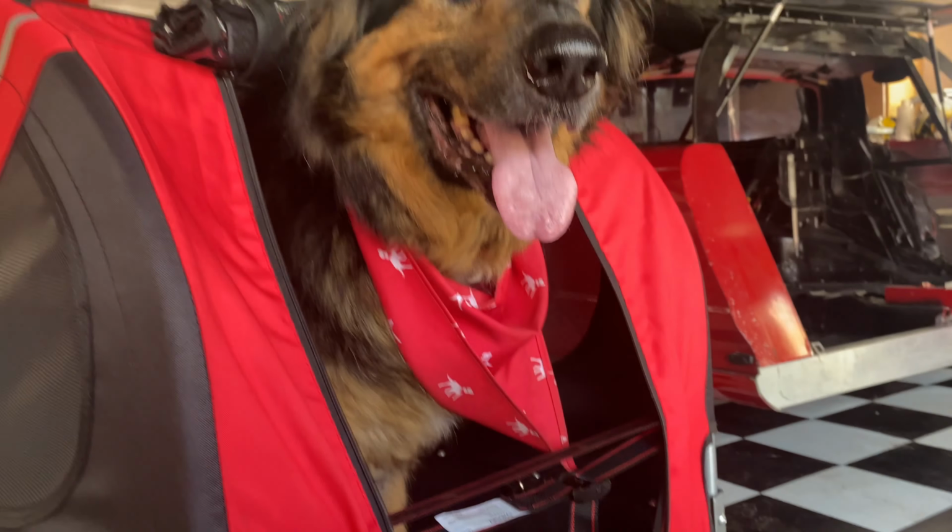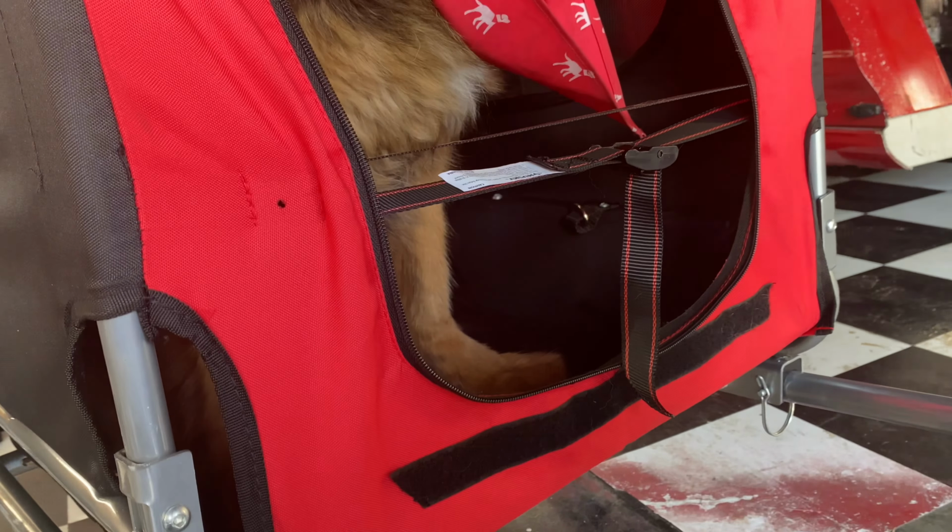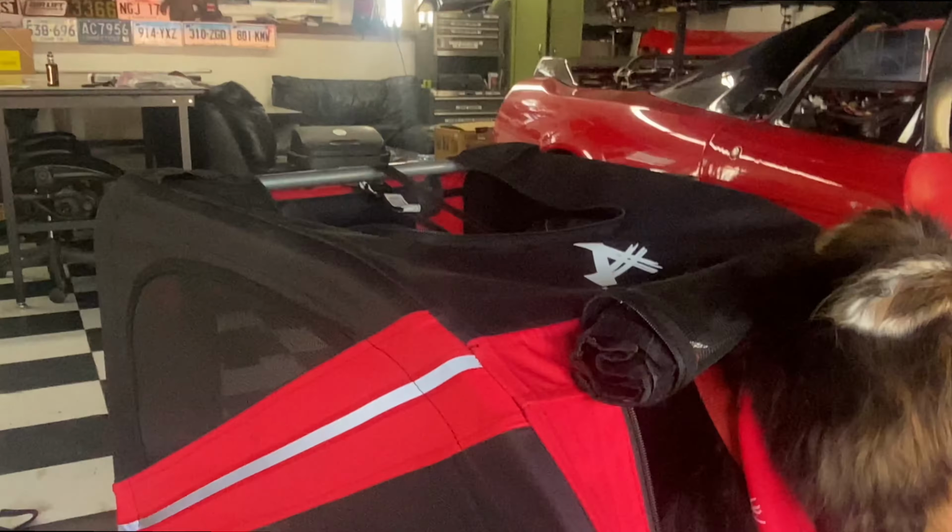I also put this temporary little seat belt here, and there's a harness right there that goes to his leash. But I didn't feel like that was too secure, so I ended up just strapping him in to this top bar right there.